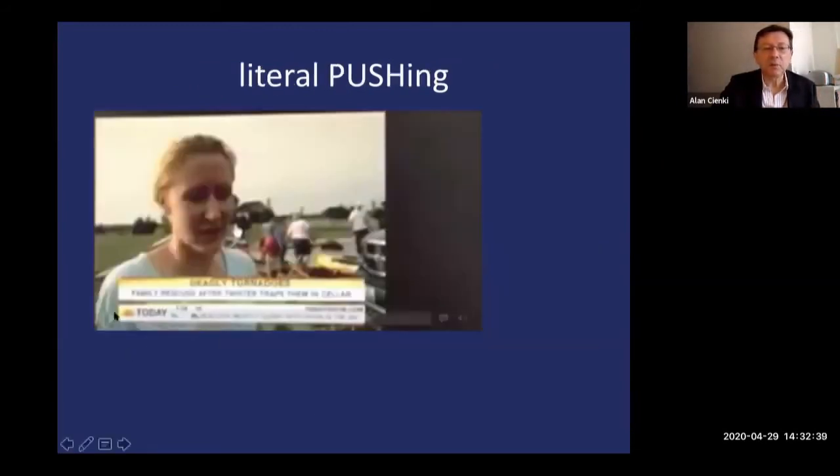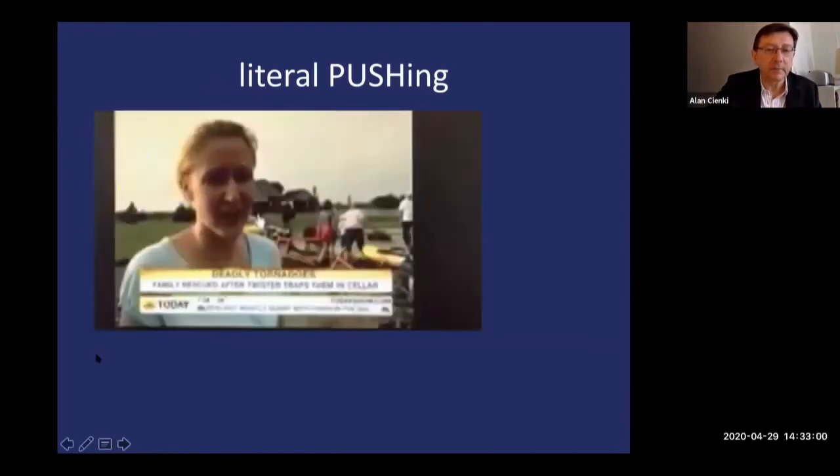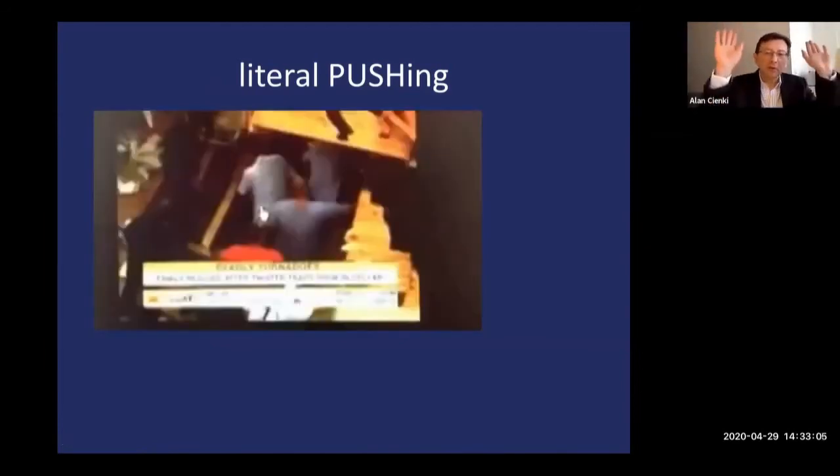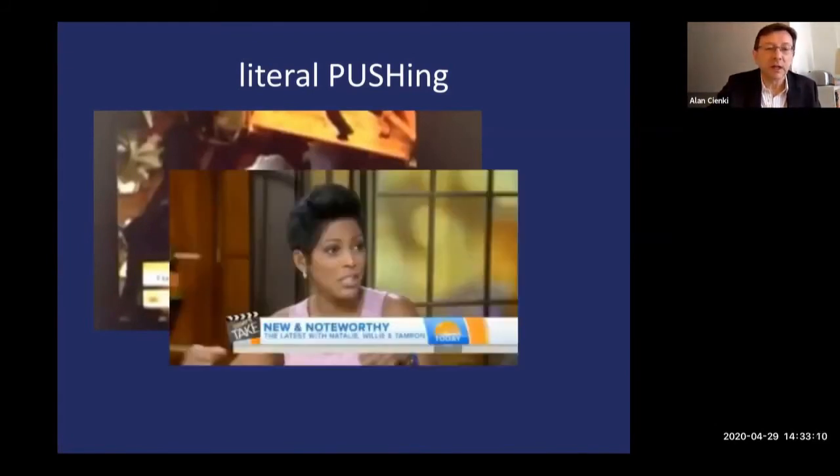So here's one where the speaker is talking about physically pushing something. She was in a tornado and the house fell apart, came crashing down. She was in the basement and they had to get out of the basement by pushing the door that was on the ceiling above them. It's a little hard to hear the sound, but I'll describe what she did. "If we tried to push the door open," she said. So here we have this motion clearly upward, talking about the actual scene that she was in, trying to push something.